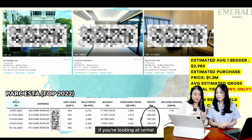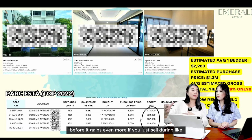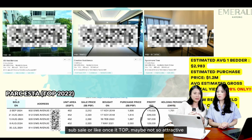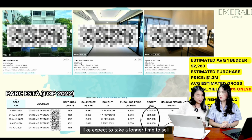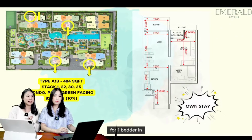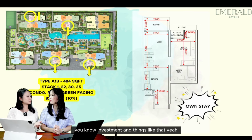So if you're looking at rental yield, not so much. Capital gain, maybe you probably need to stay a while more before it gains even more. If you just sell during sub sale or once TOP, maybe not so attractive. You have to have a longer runway for selling. You have to expect to take a longer time to sell. Correct. So that's why we concluded that for one bedder at EOK, it's more towards own stay, not so much for investment.